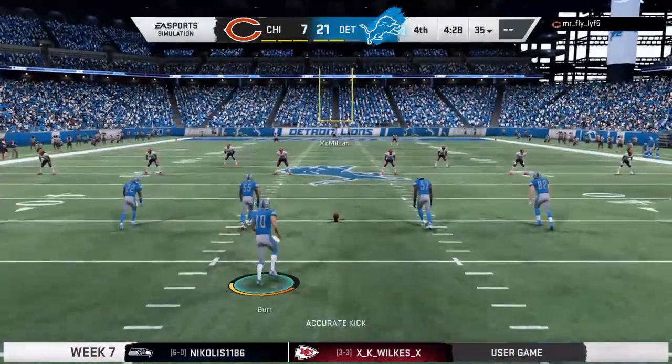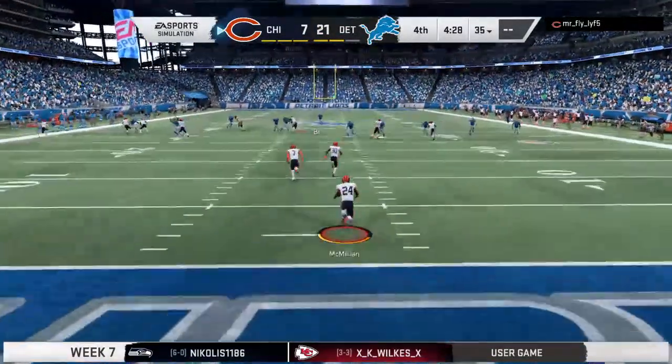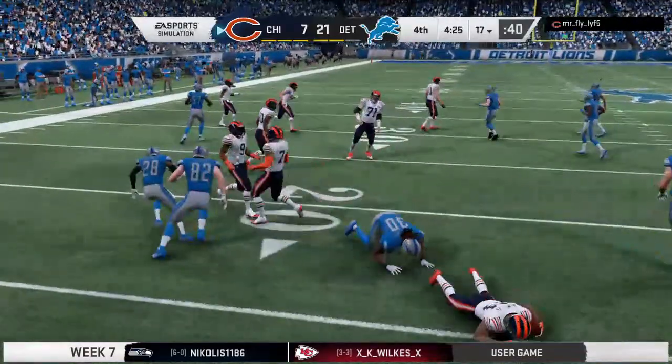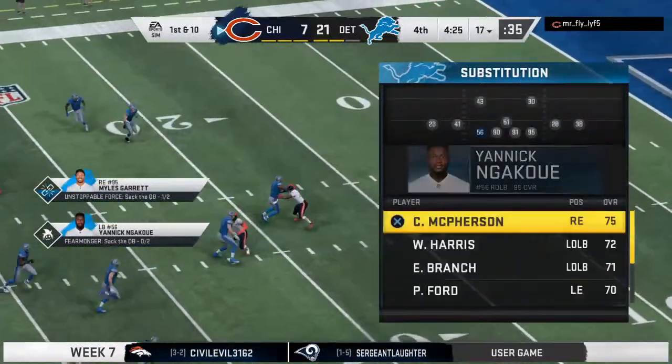Out is the kickoff unit as they run up and send this one away. This is taken about 7 yards deep. And he will be brought down here at about the 17-yard line. At their own 17-yard line.